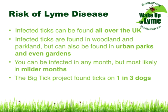And then there is also a website called fleatickrisk.com, and that website allows you to put in your area, and it tells you a prediction as to your tick risk at this point in time, and that's based on various things including the weather. And the third thing to take into account is that you can be infected in any month of the year, but it is most likely during the milder months when ticks are more active. Ticks are still active throughout the winter, but they are less active, and also we tend to go out less often in the winter.